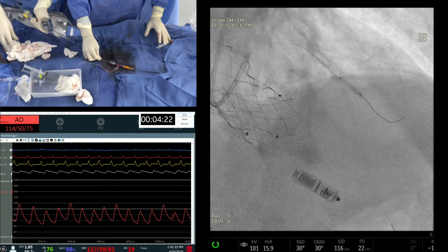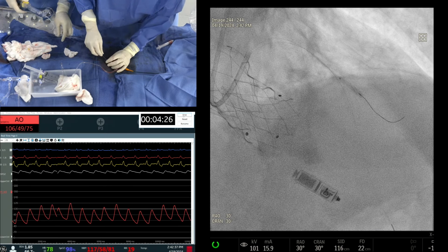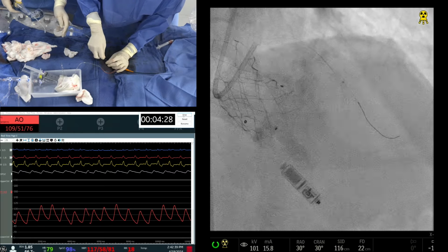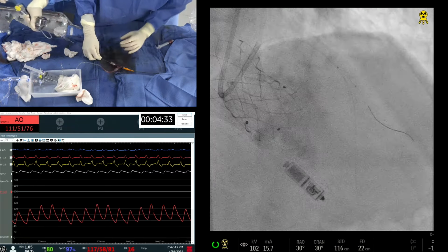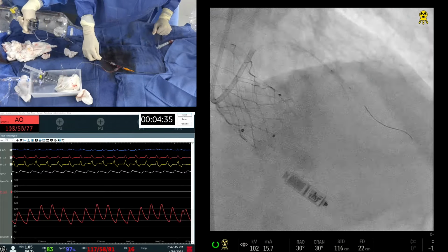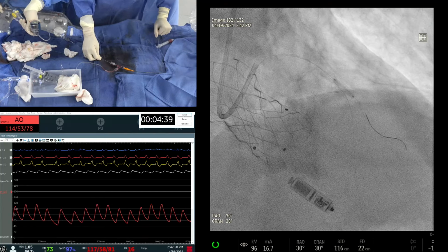Okay, get us a 3 by 48. Open. Go back here. Now let me ask you, people will leave just the wire or no wire or maybe a deflated balloon. What do you think?